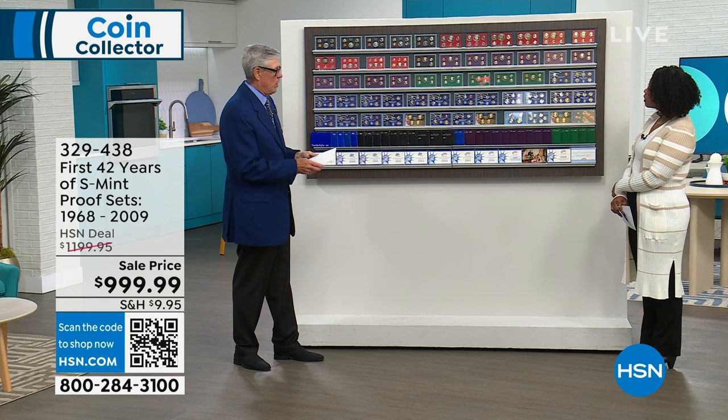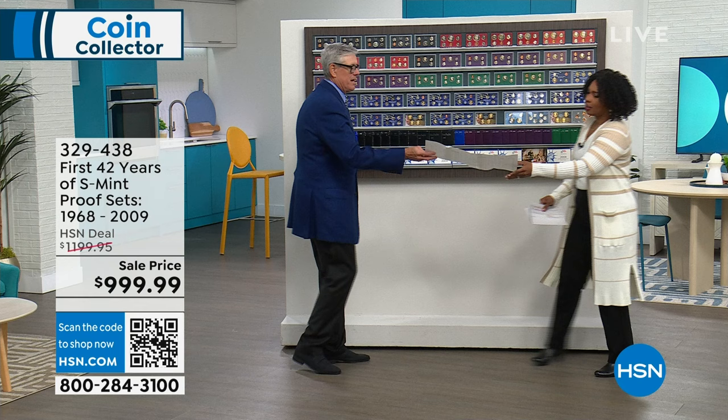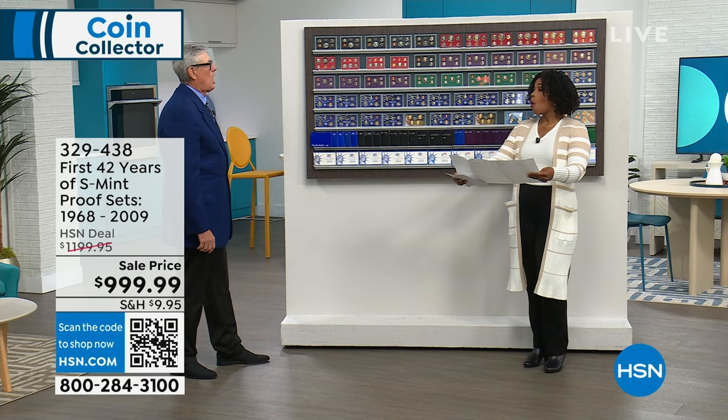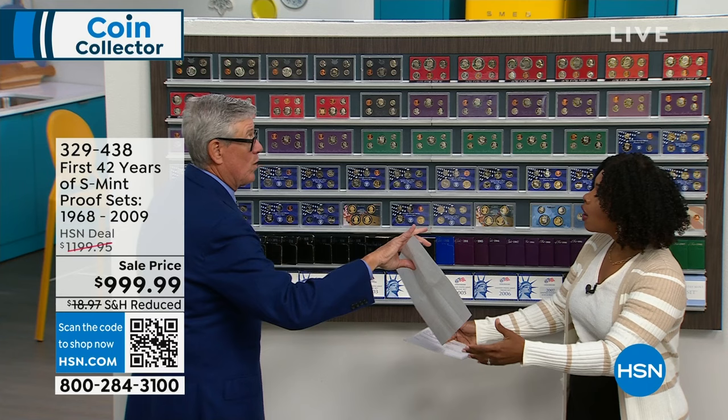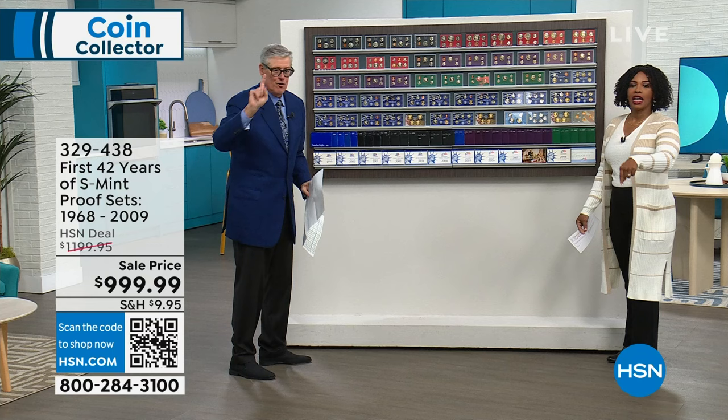And here's why. Because when you break them open and sell them coin by coin, coin dealers like to do that. I'm going to have you grab that, the big red number in the upper left-hand corner. That's the coin by coin value. $3,110.15 for this wall. Now, in December, this same thing was $2,800. It's up 10% since December. My price went down to $999 for today. Understand, today. This price goes back up at midnight.